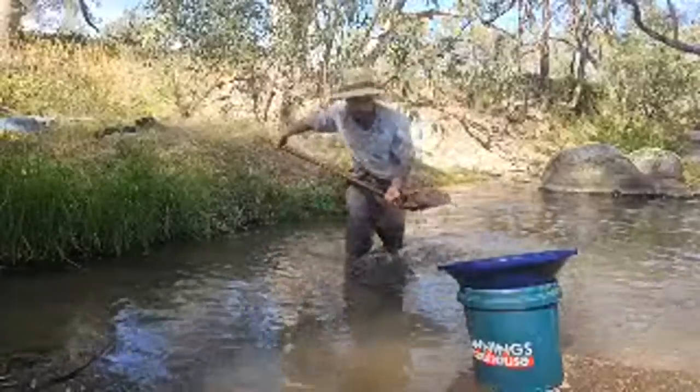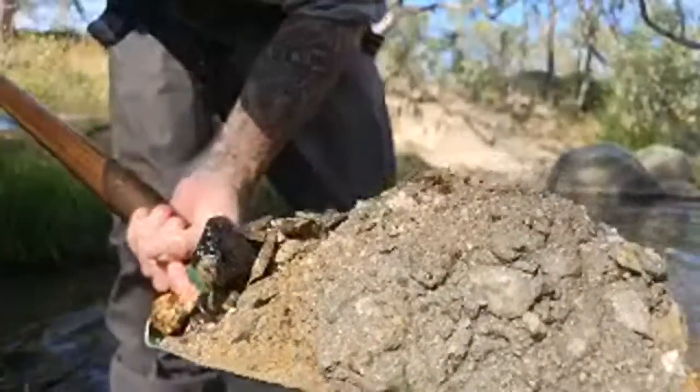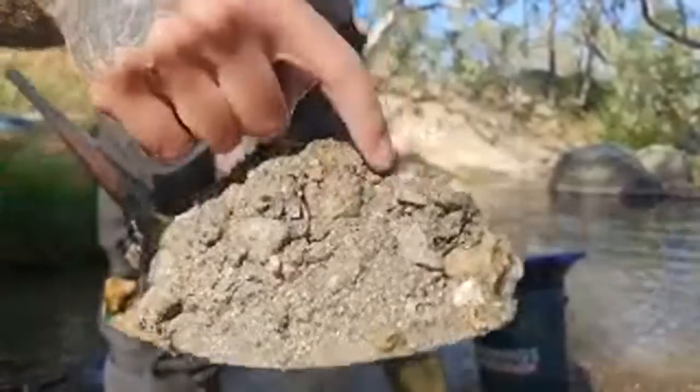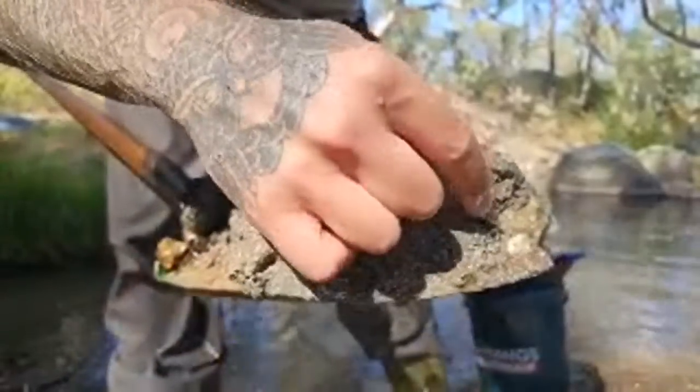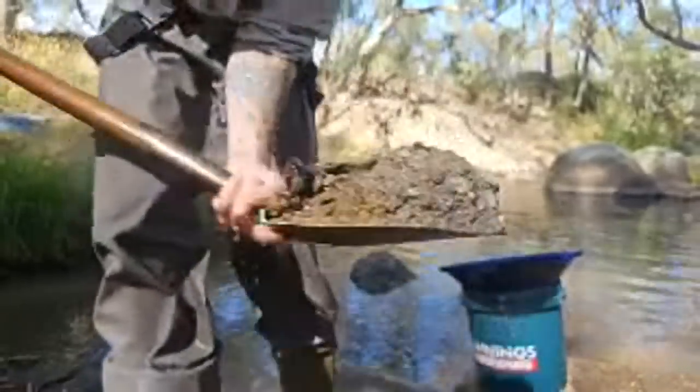Oh, that's a good one. That's got clay and everything. That's perfect. We've got shattered bedrock up that end. And then the top layer is all clay and silts, and the really white quartz here is the sign for good gold if you get a lot of it.